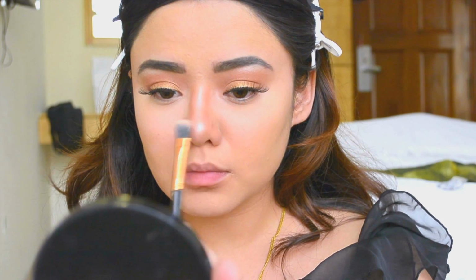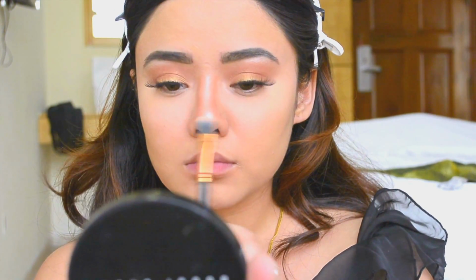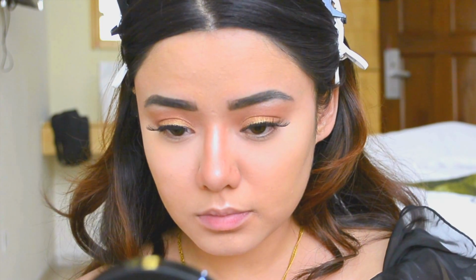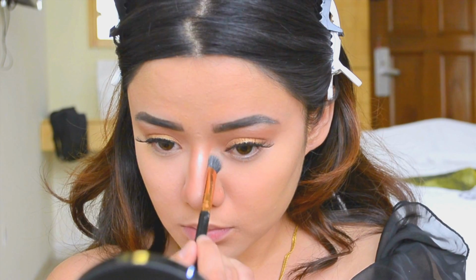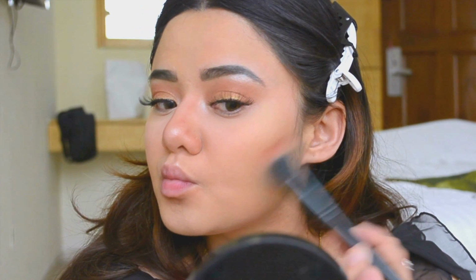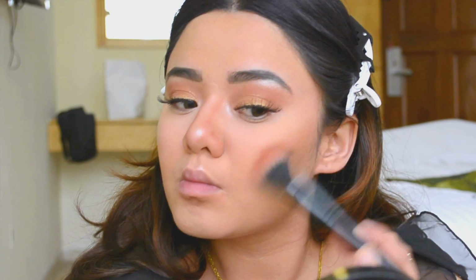So for the highlighter, I'm using two different shades and two different brands. For my nose, on my cupid's bow, on my tear duct, on my chin, and whatever. And yes, highlighting with the MAC Studio eyeshadow. It has a very beautiful shade. Using Bobbi Brown bronzer. Yes, again, I love this one no matter what. I am so in love with this.